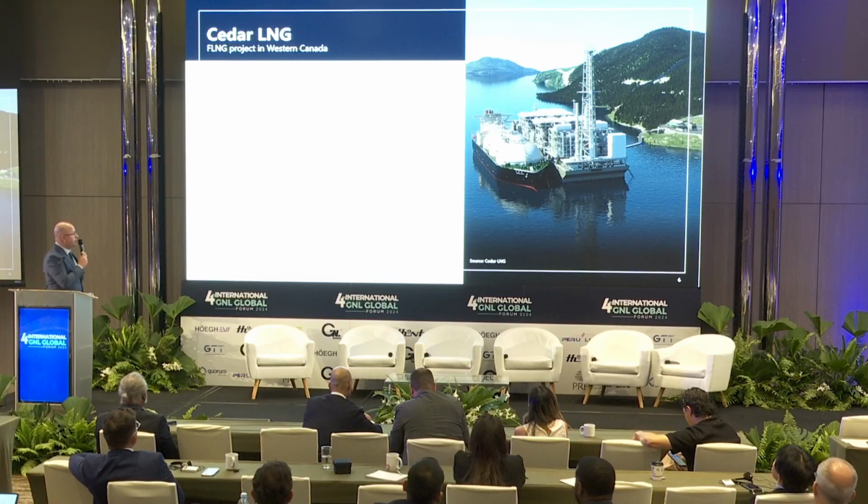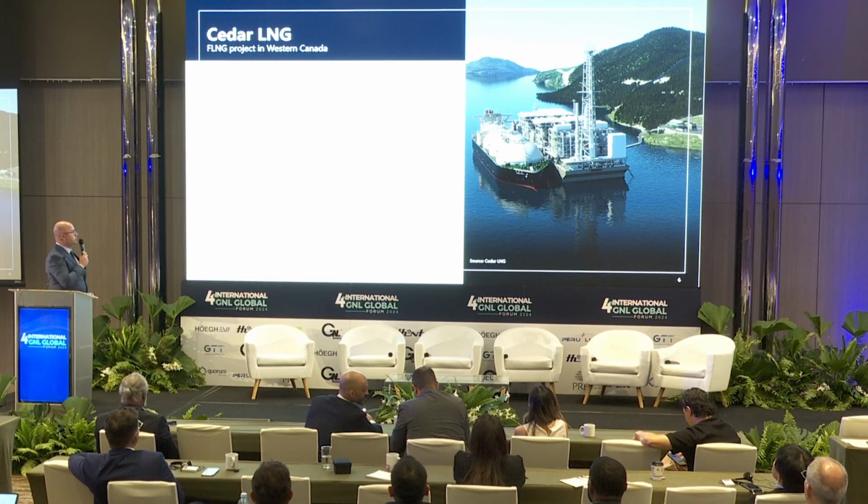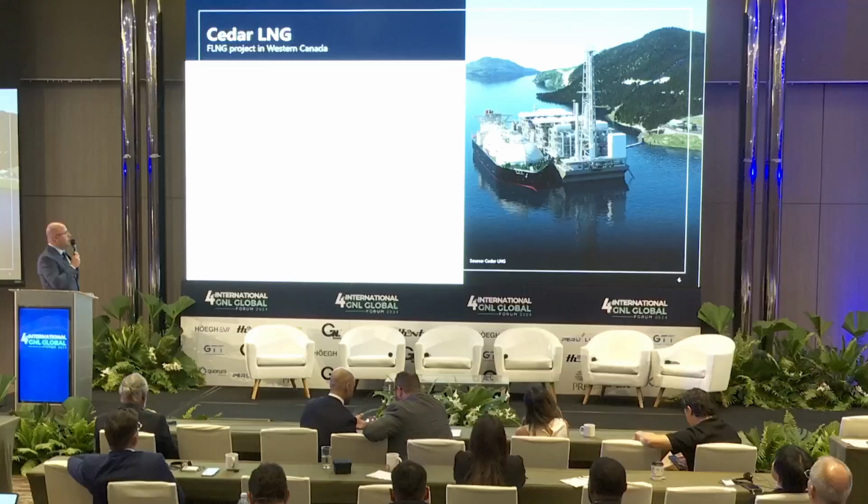This is a 3D render of the Cedar FLNG project developed by Pembina and the Haisla Nation in British Columbia, Canada. Solaris is providing support for this project on the owner engineering side and detail engineering as well. The facility was recently FID'd, and the EPC was awarded to Black & Veatch and Samsung.